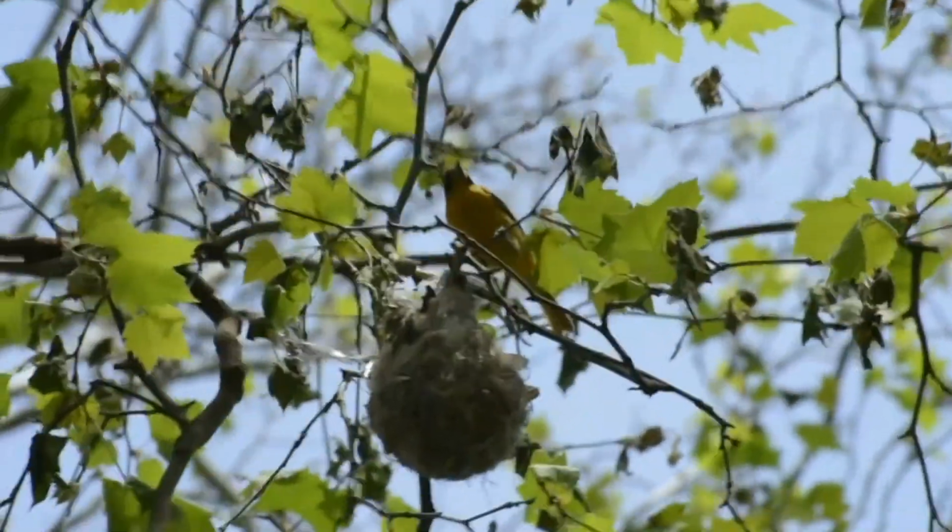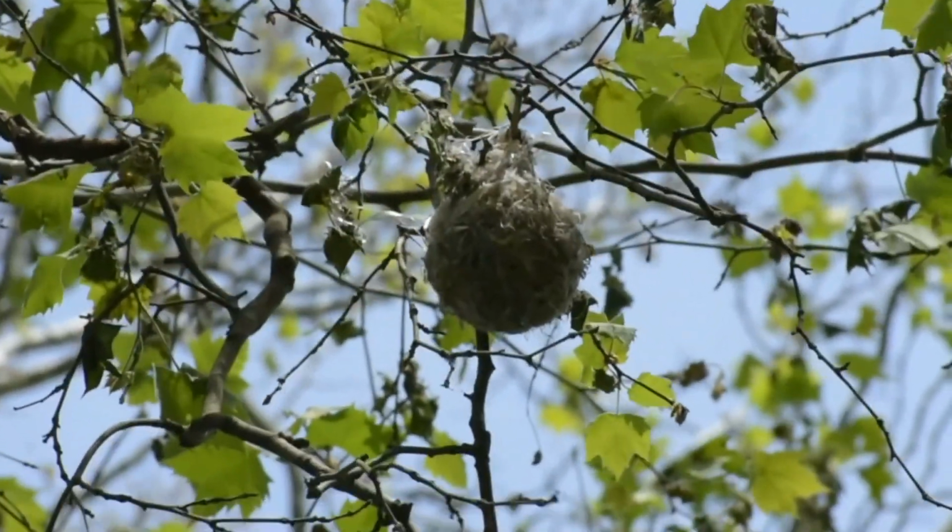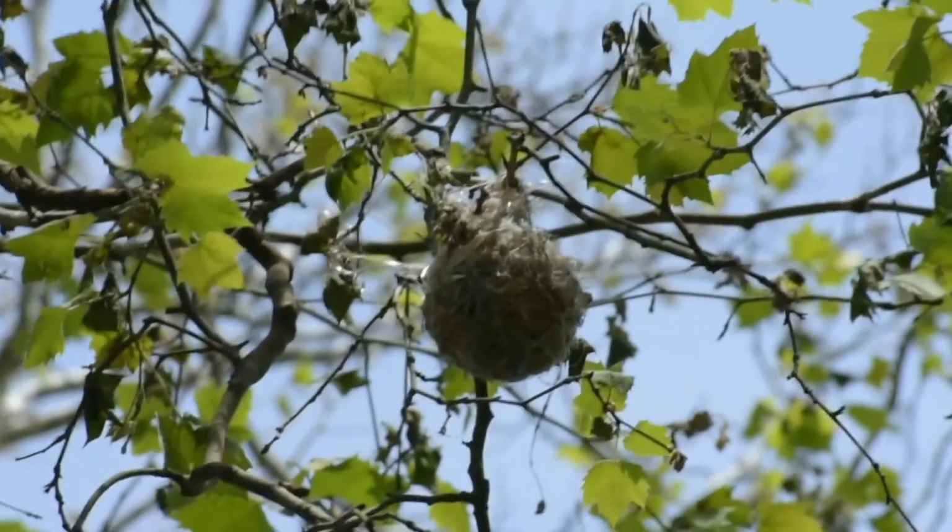The bright orange breast and black head of an adult male is beautiful and totally unique among the birds of our region, and it sings a very sweet whistling song.